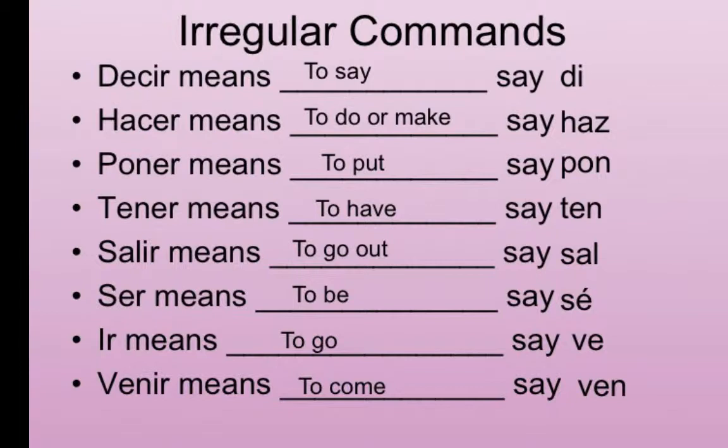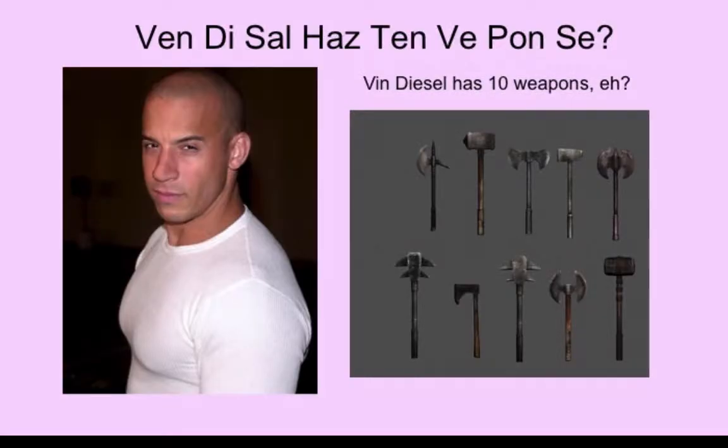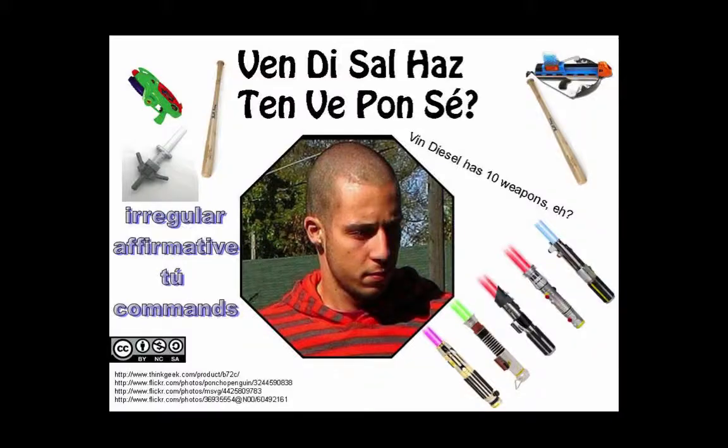To help with these irregular commands, there is a mnemonic. The mnemonic has to do with one of our favorite Fast and the Furious actors, Vin Diesel. The mnemonic is Vin Diesel has 10 weapons. Say, get it? Vin Diesel has 10 weapons. Say. That's how we can remember the irregular affirmative tú commands.